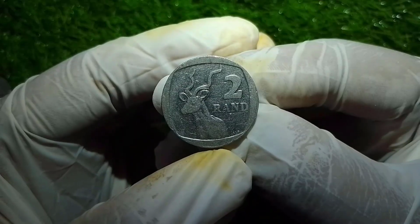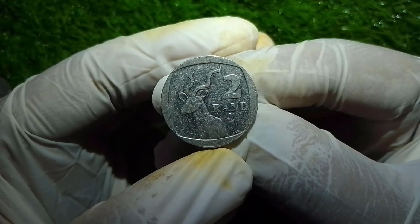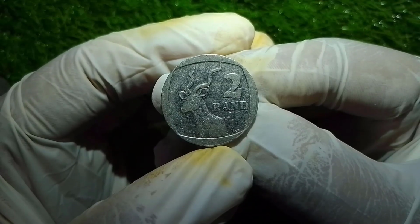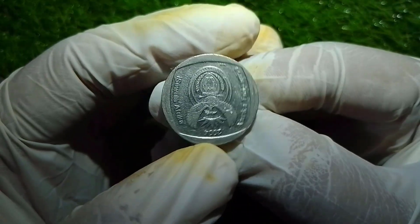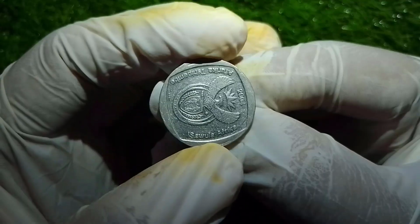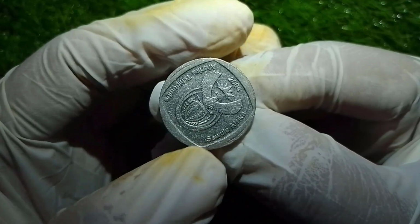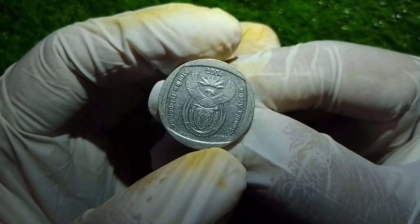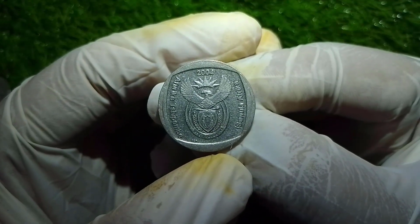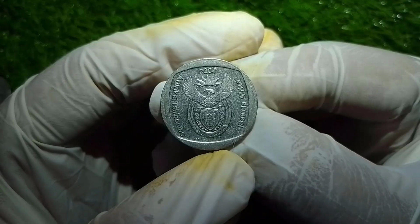Some 2 Rand 2004 coins showed marks inconsistent with typical minting practices. Some displayed imperfections so distinct they looked intentional, or perhaps the result of a rare error in production. Word traveled through online auctions, numismatic forums, and whispered in markets where gold, silver, and coins are treasured, until the 2004 2 Rand became not just a coin, but a legend.